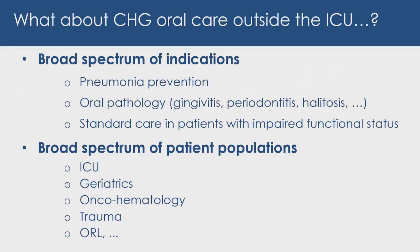2018. I wondered, okay, this is all about the ICU, but oral care is also provided outside the ICU. It's used for other things than prevention of pneumonia. It's used in oral pathology, gingivitis, periodontitis. It sometimes is used as a standard of care in patients who cannot care for their oral hygiene themselves. I would not really recommend that. Why would you use an antiseptic for that if there is no oral pathology? But I know that this is done by some nurses. Okay.